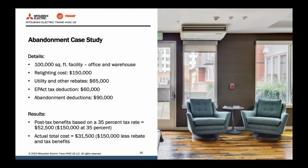Their actual net cost would have been brought down to $31,500. But if you ask me, it's even less because we're not even showing the utility savings that they're getting from the new lighting annually.